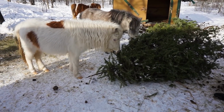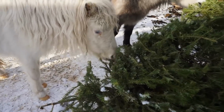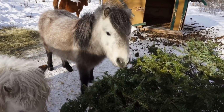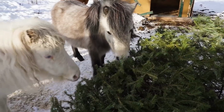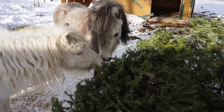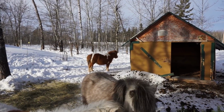Smells good. So the pine trees are a natural immune booster and dewormer as well, and a nice treat. So they'll get however long the trees come in for, one a week, depending on how much they eat. Daisy? Daisy doesn't look impressed.